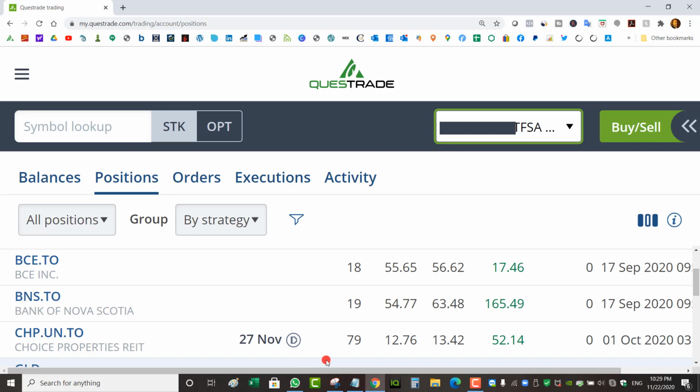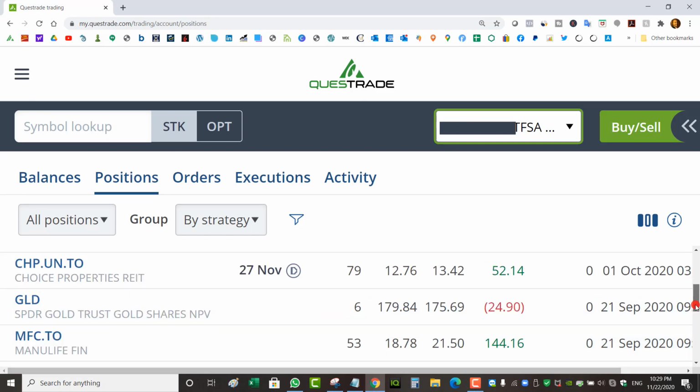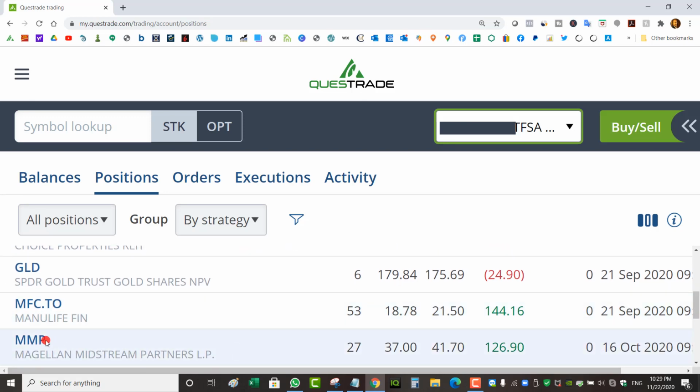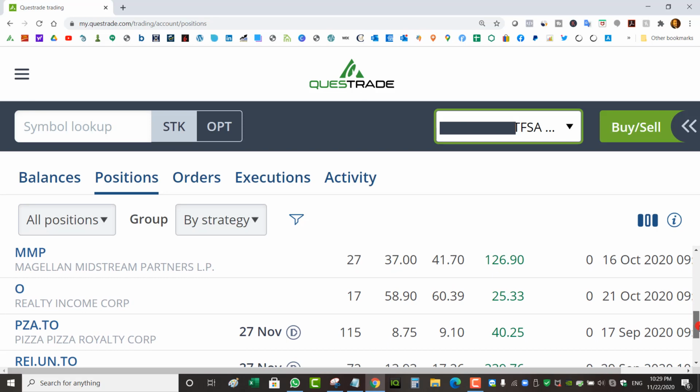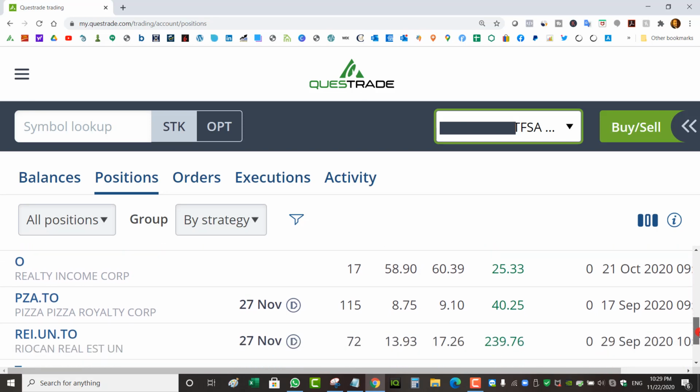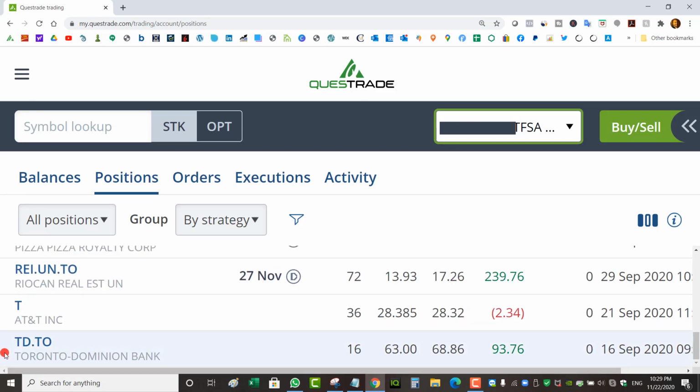I've got Choice Properties. I've got gold. This one's not for dividend. This is just to buy gold. And this is actually the only position that's down in my TFSA. I bought it at 179. I've got Manulife that's up $144. Great dividend yield. I've got MMP as well, up $126. I've got Realty Income up $25. I've got Pizza up $40. Ryokan up $239. So this one's my biggest profit in my TFSA. I've got AT&T that's down $2, and I've got TD that is up $93.